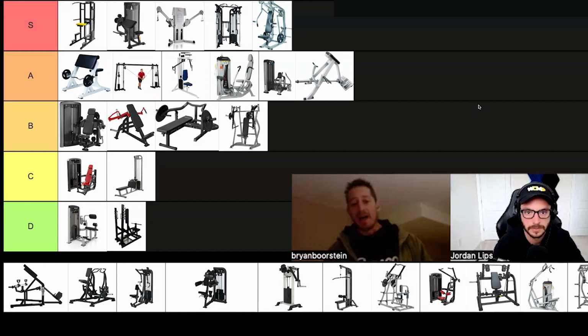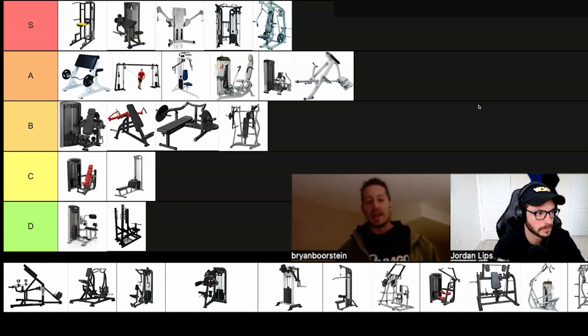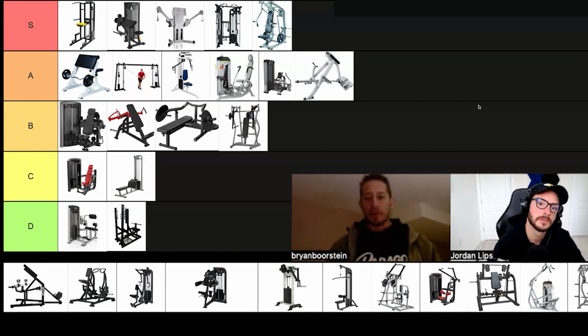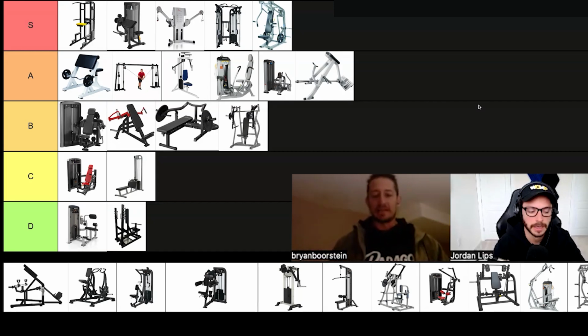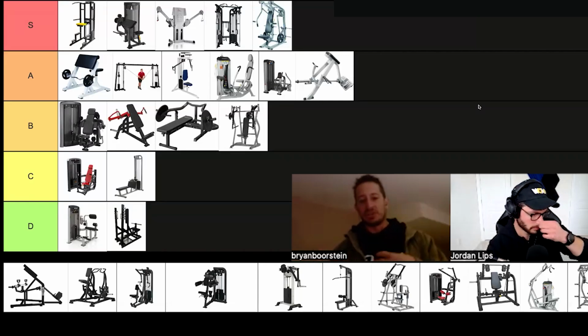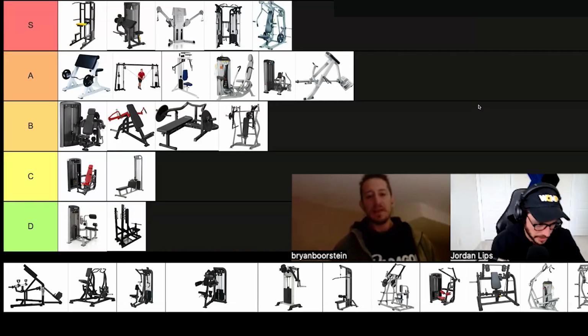The problem I have with the latter option is that if I push myself too far up over the pad, I can't breathe because it's pushing against my diaphragm. So I prefer to be further back down where it's just my chest that's on the pad. Yep, I agree with that.